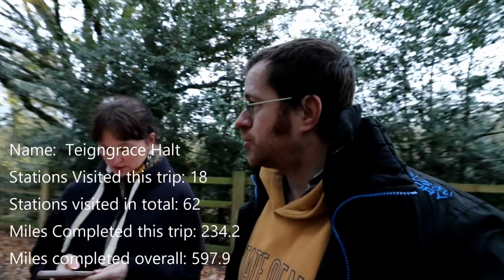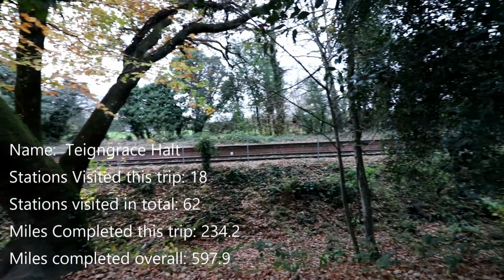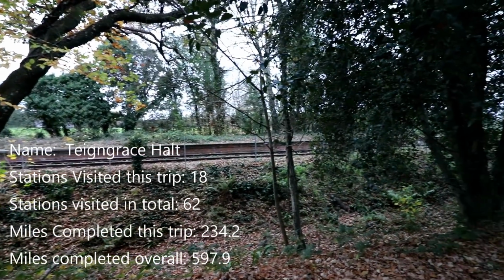Cool. Right, should we do a little here and... Ah, there you go. It was mothballed apparently until 2011, when it was announced that the section of the line to Heathfield would reopen to facilitate the transport of timber from Heathfield to Chirk in North Wales by Colas Rail. Cool. And that was since 2011.